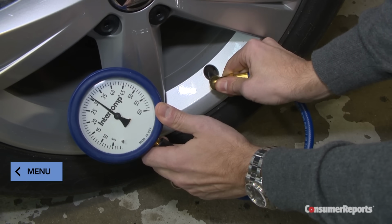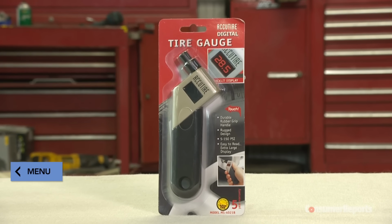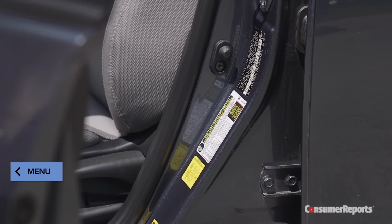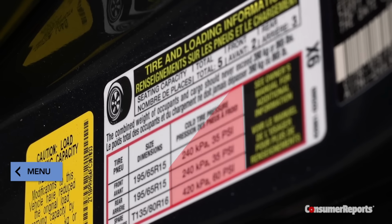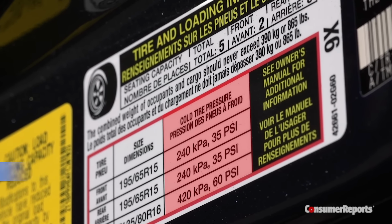When it's time to check the air, we find digital air pressure gauges are easy to read and more accurate than dial or stick gauges. You can find your tire's recommended air pressure printed on a sticker inside the door jamb, the glove box, or on the gas tank door. We suggest checking your tire pressure once a month.